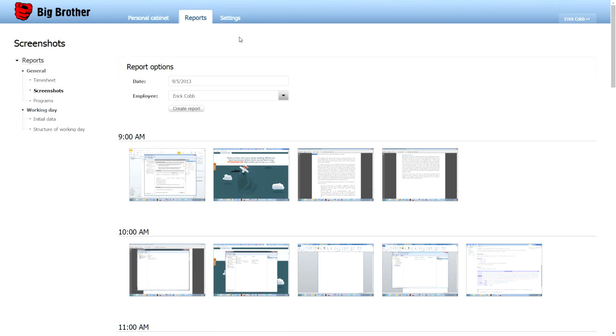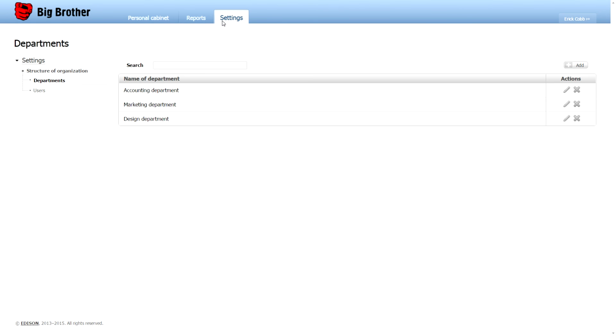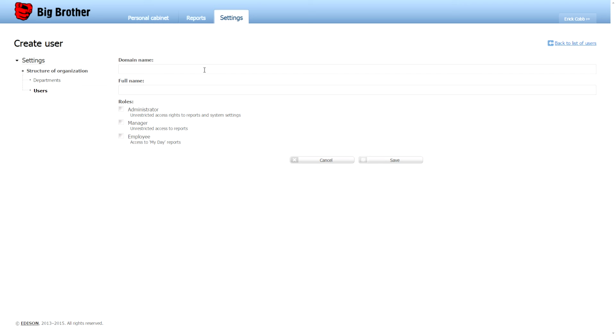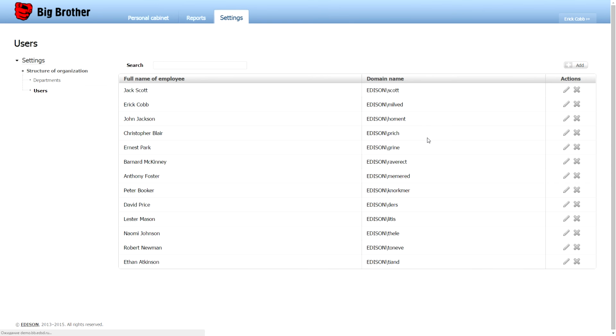We'll now go to the Settings section. Here you can add new employees. Let's select Users and click Add. We'll enter the domain name, followed by the full name of the employee, Jack Scott. Jack Scott is an employee in the marketing department with limited access to the system. We'll click Save. OK, now we're ready.